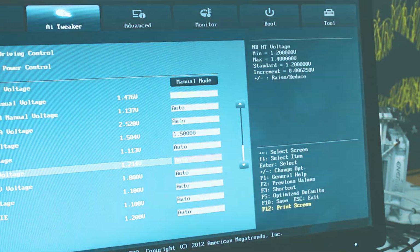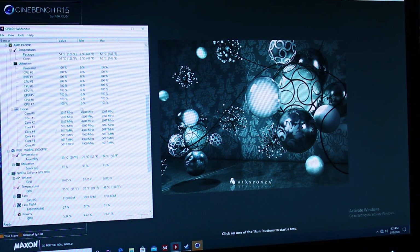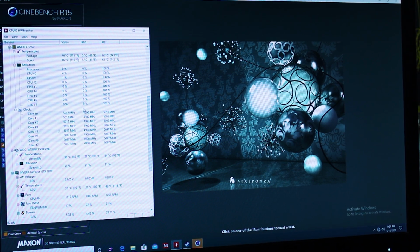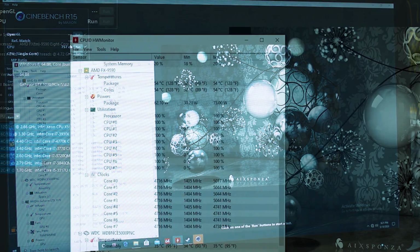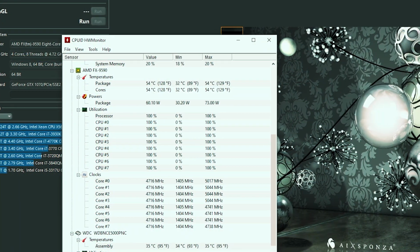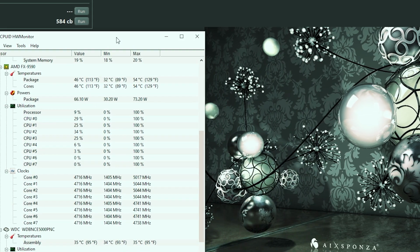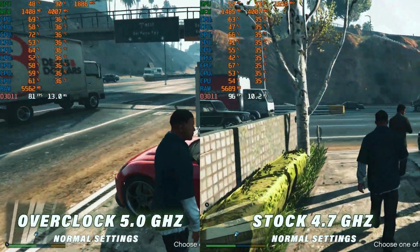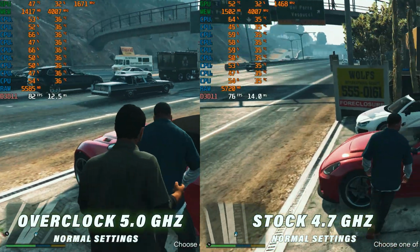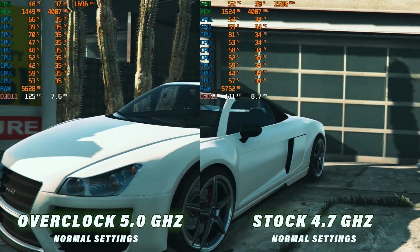And the overclock did manage to pass a Cinebench R15 run, scoring 757 points, hitting a max temperature of 54°C during the benchmarks, which was about 200 points higher than stock or 4.7 gigahertz and roughly on par with an overclocked 3770K. The overclock also did help alleviate the bottleneck in some of our games, making GTA 5, for example, about 5 to 10 frames faster at the same settings.